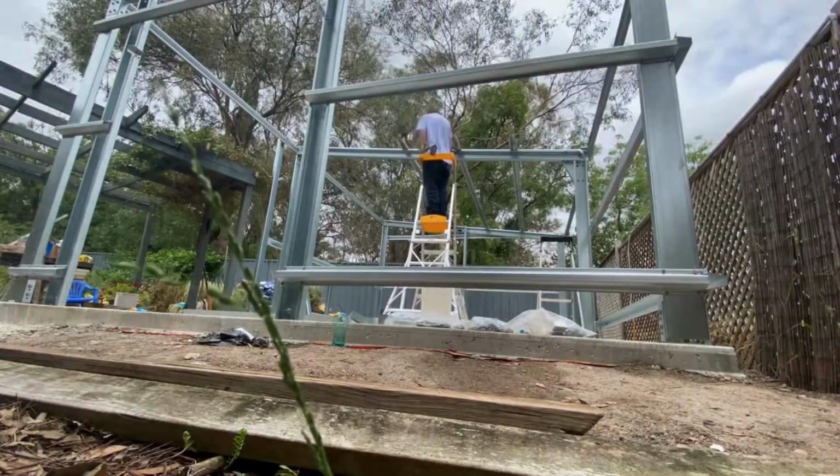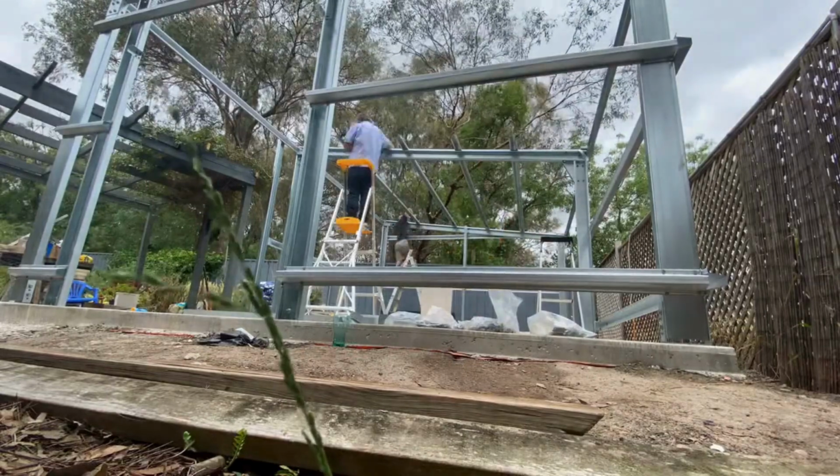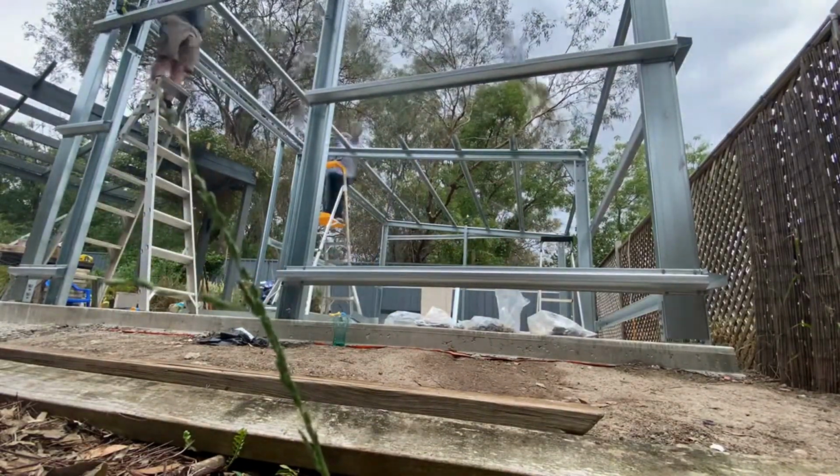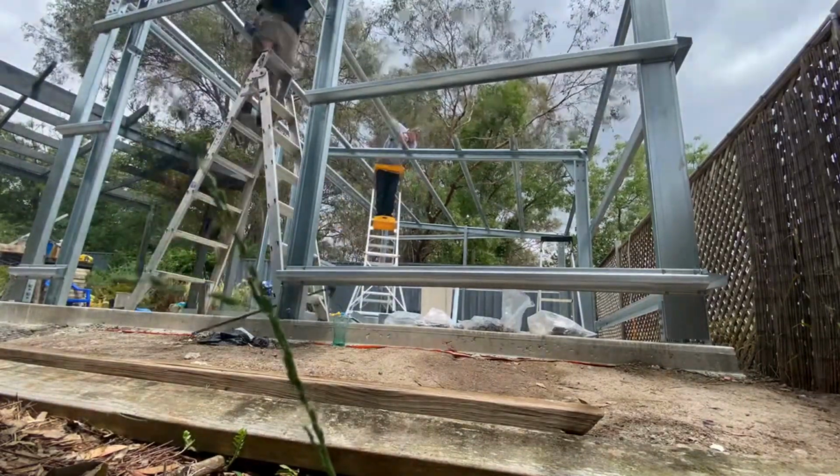For mine, nothing was happening for a couple of weeks, so I politely went and inquired in person at the council chambers. Before I left the car park, the shed had been approved.